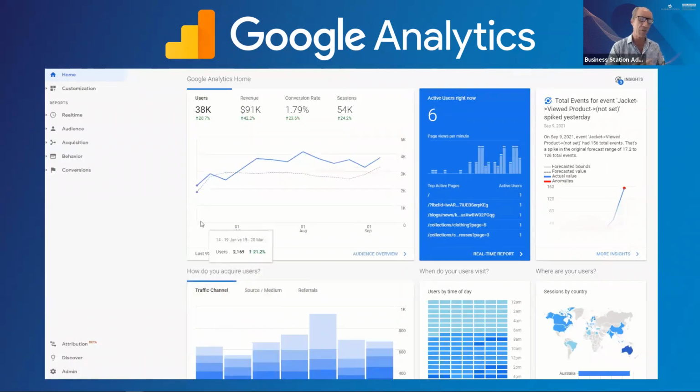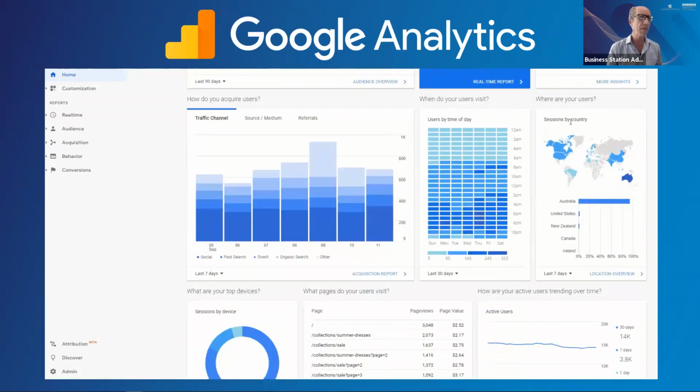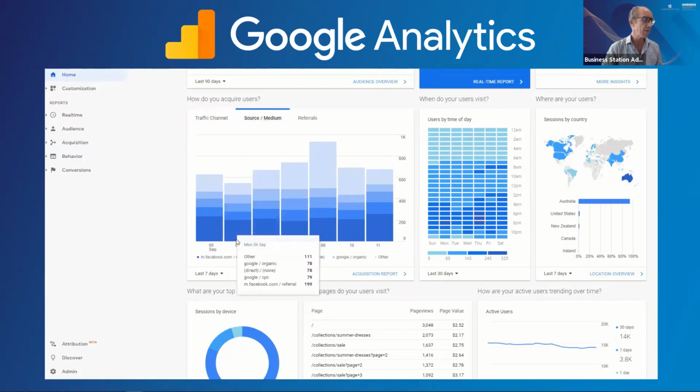So the number of users, the revenue that's generated from those users, the conversion rate, the number of sessions, all important things. You can see how many active users there are on your website right then and there, and what pages they're accessing. They'll also provide you a little snippet of information that might be useful to you, so that sort of varies all the time. What country they're coming from, what time of day they come to your website, and where they're coming from. So are they coming from social or from search? Is it organic search or paid search, or is it direct to your website by typing in your domain? Or you can tunnel down more, and is it coming from Facebook or Google paid ads or Google SEO, for example?